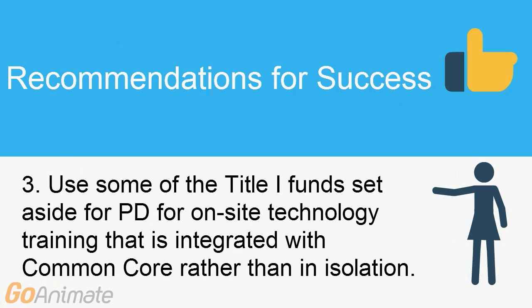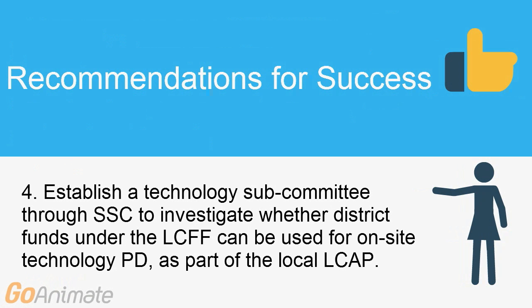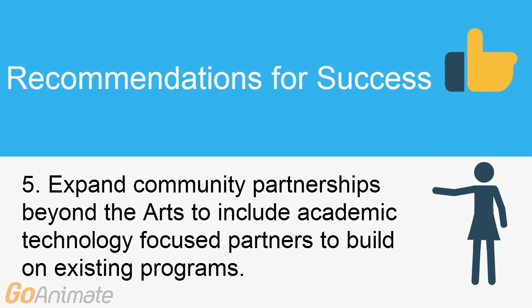3. Use some of the Title I funds set aside for PD for on-site technology training that is integrated with Common Core rather than in isolation. 4. Establish a technology subcommittee through SSC to investigate whether district funds under the LCFF can be used for on-site technology PD as part of the local LCAP. 5. Expand community partnerships beyond the arts to include academic technology-focused partners to build on existing programs.